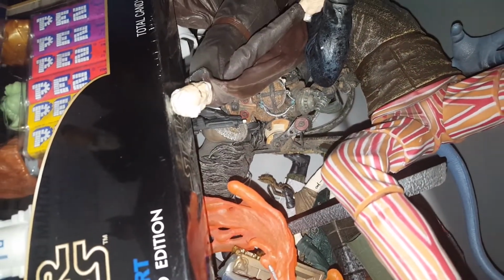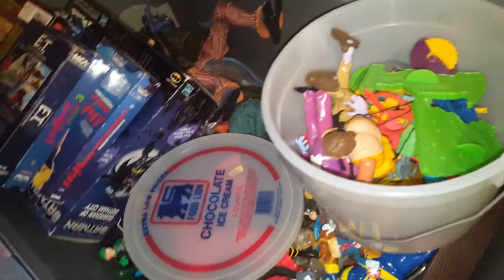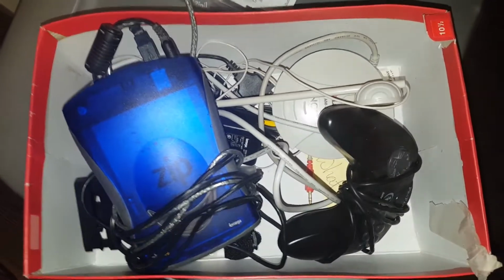Some Star Wars Pez, but yeah, there's just a lot of, I want to say that was underneath this Nightcrawler, McFarlane came out with like this Twisted World of Oz. Those figures were pretty neat, if I do say so myself. But yeah, first tote, day 3, already finding a lot of good stuff. Little blast from the past.